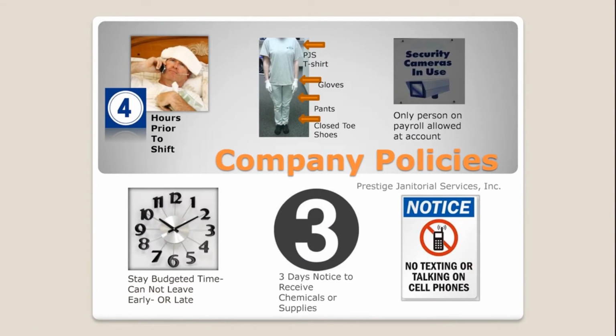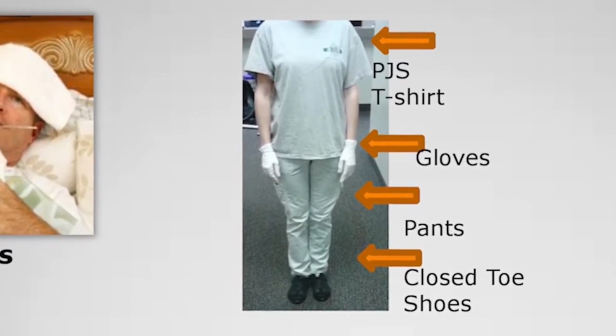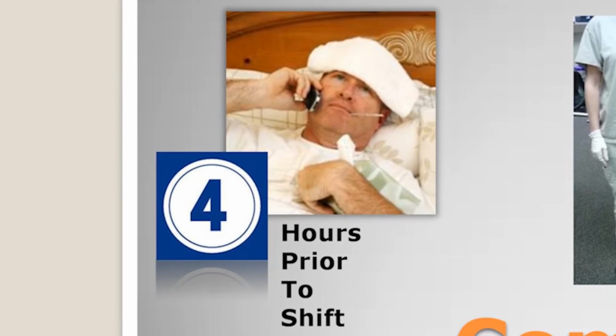Company policies. Uniform policy. You must wear your company uniform shirt. You must wear pants and closed-toe shoes. If you're not in uniform, you will be asked to go home and change. Call-in policy. In the event that you are unable to make it into your shift, you must contact your supervisor 4 hours prior. Texting into a shift is unacceptable. You must call 4 hours before and speak to a real person.